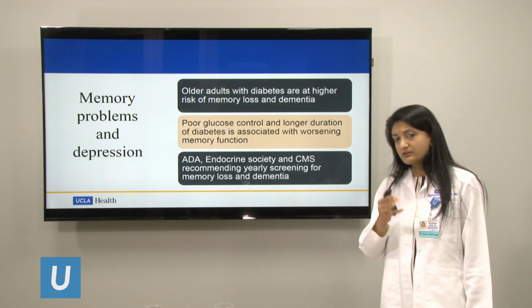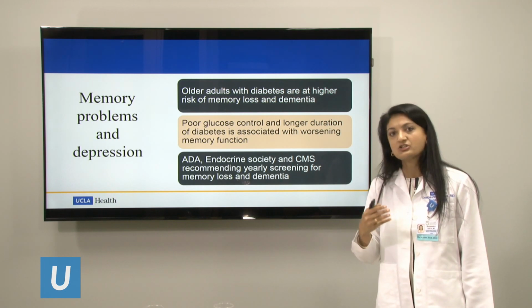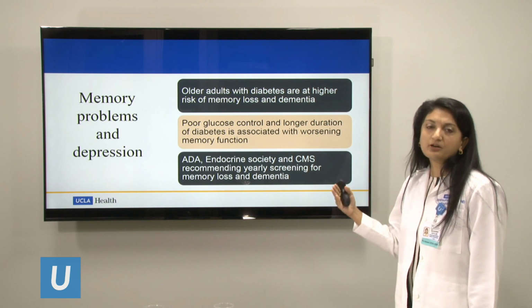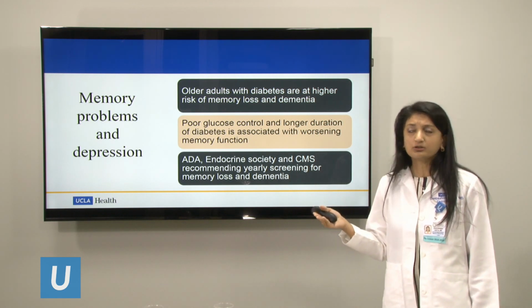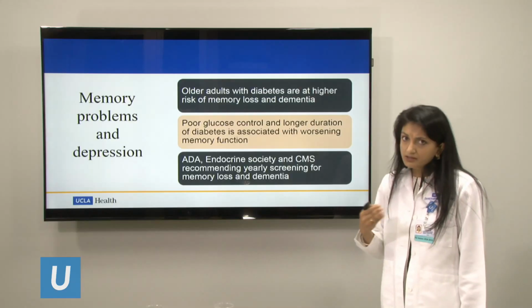So when it comes specifically to diabetes in older adults, and usually we describe this cohort as anyone above age 65, memory problems and depression become really relevant for this patient population. Okay, so older adults with diabetes are at higher risk of memory loss and dementia. What we are learning is that poor glucose control for a long period of time, so longer duration of diabetes and poor control, are associated with worsening memory function. And all our major societies, the American Diabetes Association, the Endocrine Society, are recommending screening for this.